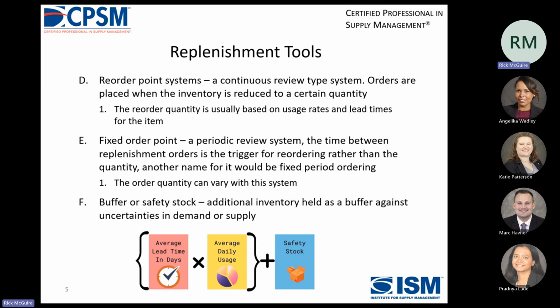So this is how everybody operated up until the time of the personal computer and the MRP programs. So up through the early 80s. A continuous review type system, orders are placed when inventory is reduced to a certain quantity. Reorder quantity is usually based on usage rates and lead times for the item. So you got a stack of parts, you put a 3x5 card in there at maybe 9 parts up because that's how many you'll use before you get a replenishment based on lead times.